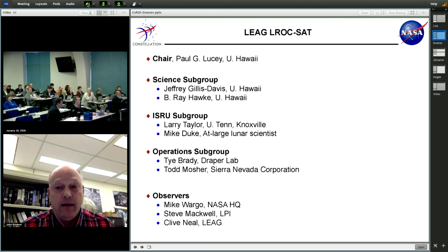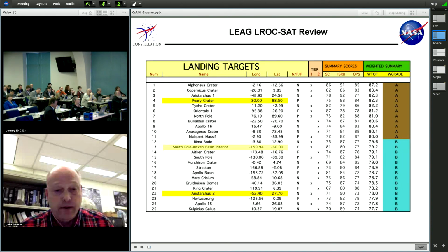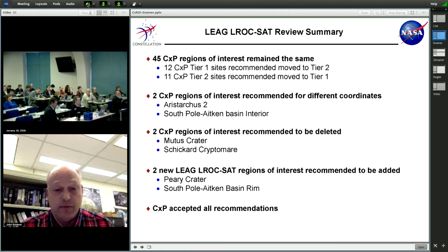And Paul and his gang developed a scoring system to see how these things rate against each other and how they just rate in general. And they went through their system, and they came out with sheets kind of like this to give the scores. I forget why these 3 were highlighted, but that's not really important for this chart. The chart is just to give you an idea of how the 3 different groups, science, ISU, and ops, went through and scored the groups and then rated the groups. And then this was their summary, or this is what came out of their report.